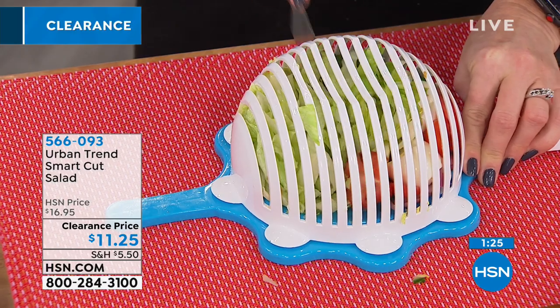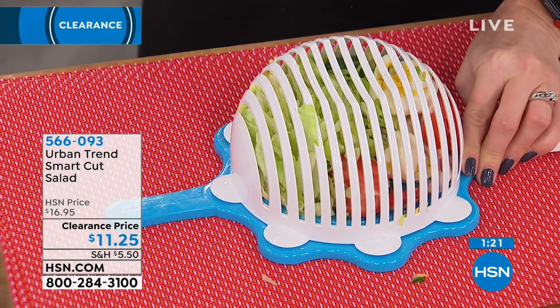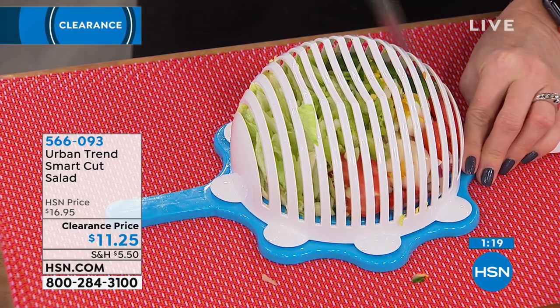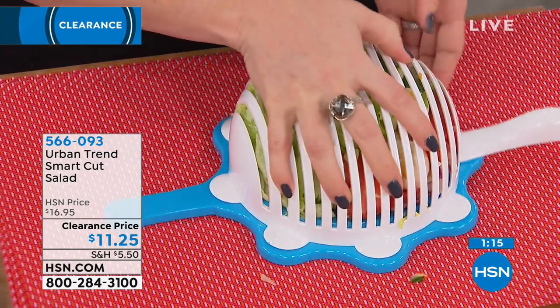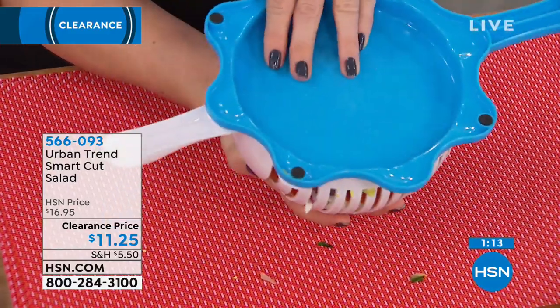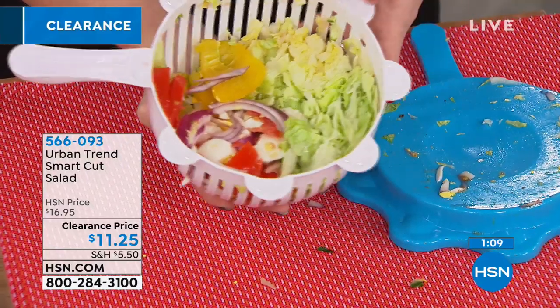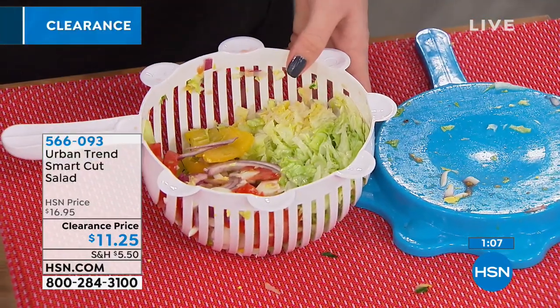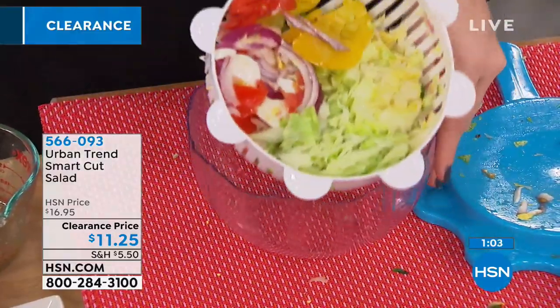All I did was add my ingredients and start cutting. So it really is like your all-in-one, gonna make a salad kit for under 12 bucks. You get a cute color in the blue, the red, or the green. But again, it's your colander. How cool is that? It's your cutting board. It is your bowl. It's coming with all three pieces. I know you can see at home.